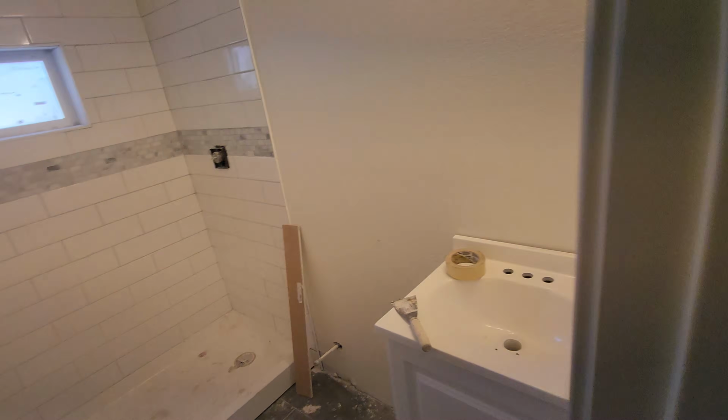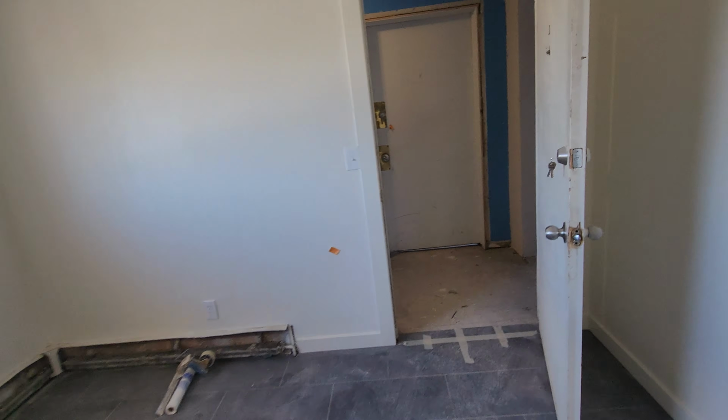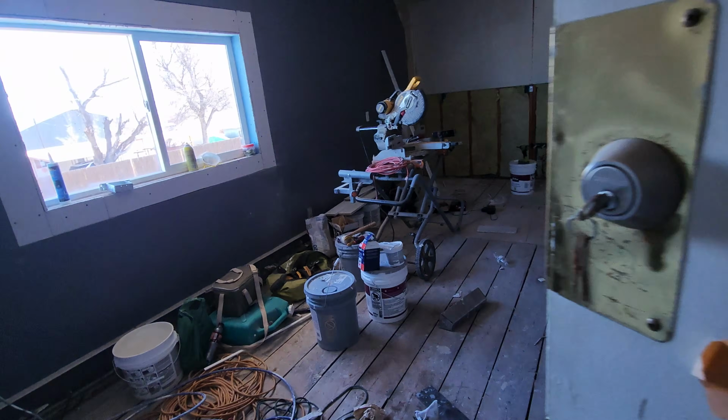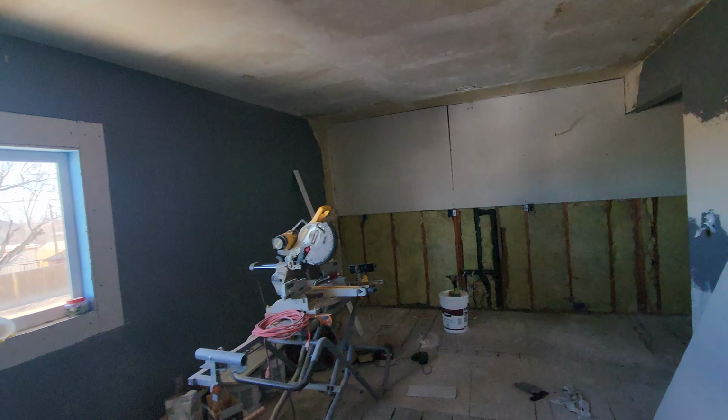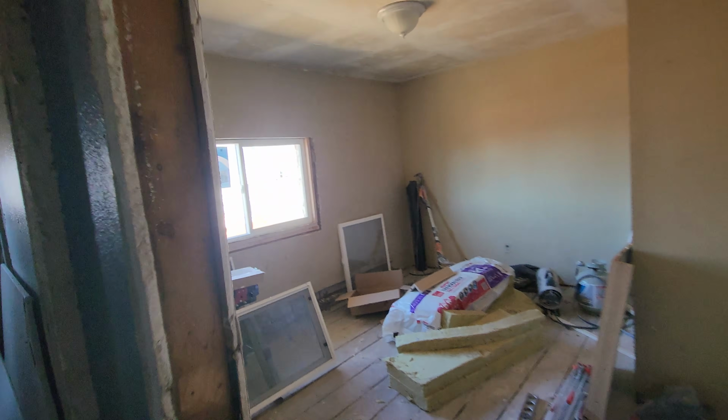God, there's those weird lines again, just in the bathroom. See? I don't understand it. There's something weird in those bathrooms going on. And then we have the other unit. If you're wondering, this is an old train depot. That's why we call it the train depot. And this side was a freight side. That's why the floor is so much uglier. But again, not as much progress here.